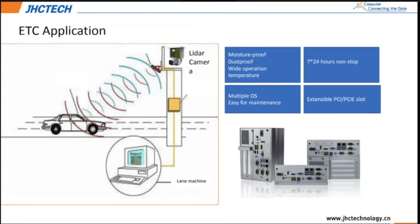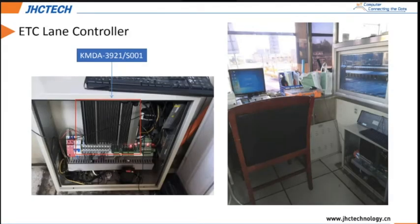Our motherboard and card use a PCB to PCB modularization design, very convenient for maintenance, assembly, and disassembly. The motherboard and subcard have rich I/O functions, very suitable for different field applications and requirements. And some of our products have excellent anti-shock performance, so they are very suitable for in-vehicle applications, for example, railway transportation or highway transportation. For example, this is a toll station and our Commander 3921 is for electronic toll collection. Obviously, it can improve efficiency and lower cost.